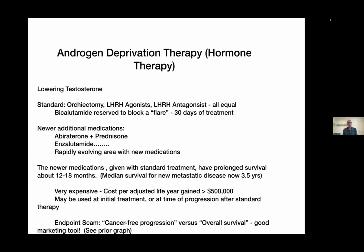And this is just an example. It lowers your testosterone. There's a lot of different ways to do it. There's shots, there's removing the testicles. There's actually an oral pill that can do it now too. There's a second drug called bicalutamide or Casodex that you might hear about that's given for the first month of treatment to prevent the testosterone from going up. And there's all sorts of newer medications, abiraterone, enzalutamide. There's 7 or 8 of them.